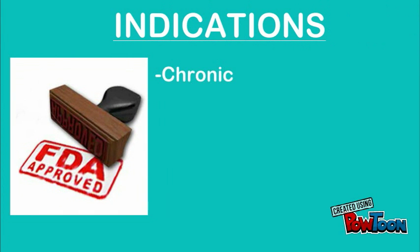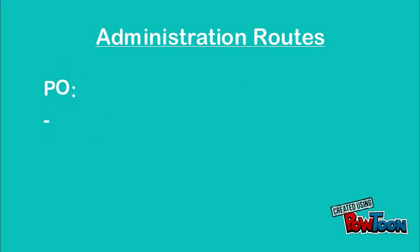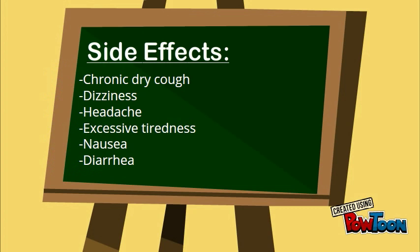Lisinopril is indicated for chronic heart failure, hypertension, post-MI, renal protective, and diabetic nephropathy. Lisinopril is administered orally with a tablet or solution. Here are some possible side effects associated with this medication.